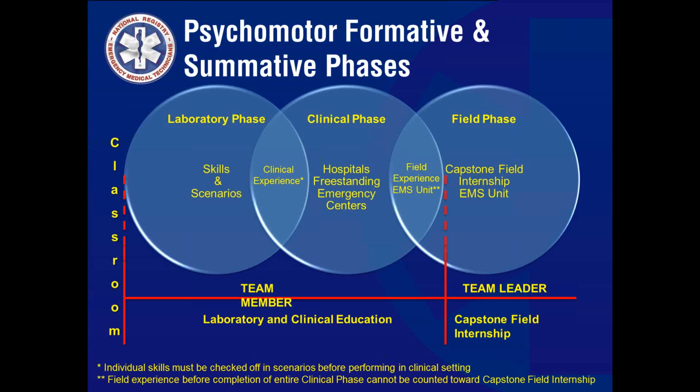Now, in this example, we show overlap between the three phases. You don't have to have overlap in your program. If in your program each one of these phases is a distinct phase, and you have to entirely finish one phase before you move on to the next, that is fine. We don't dictate how that has to be constructed. It's just you need to make it so what works for you and what works for your program.